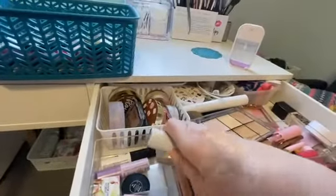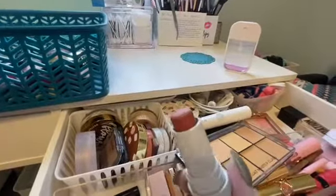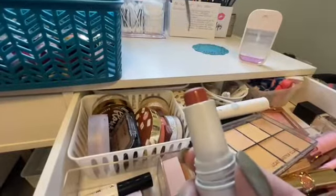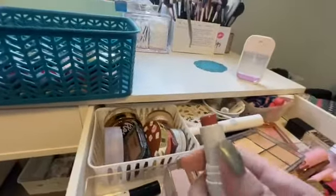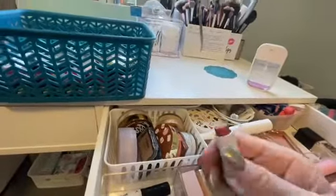Let me show you what this looks like. So that's what that looks like. It's a very pretty shade, but you know, it's just not something I gravitate to. I do love some cream products, but this one is just not one that I gravitate to. So I think what I'm going to do is take this out and just simply declutter it.